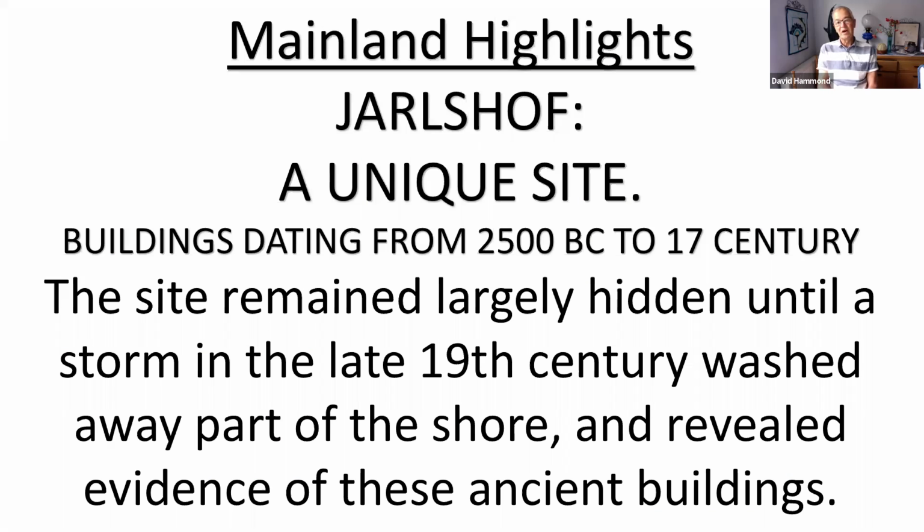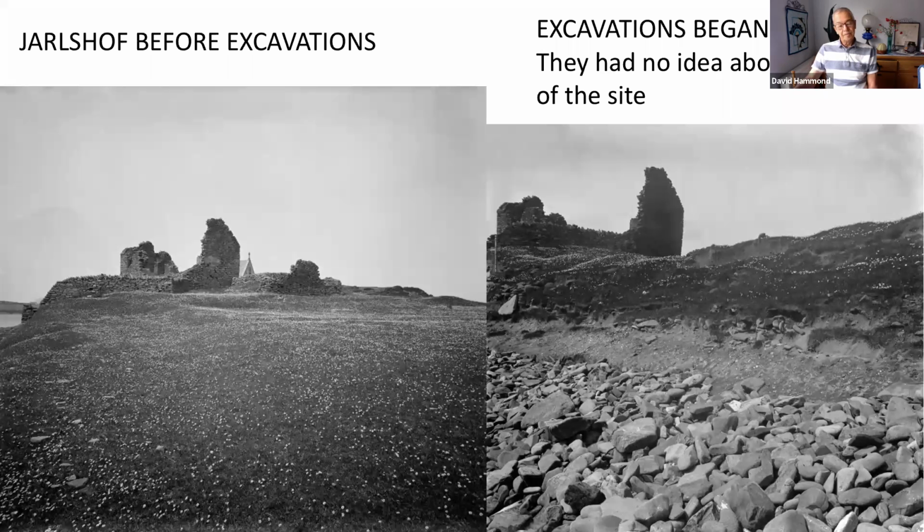So, mainland highlands. Mainland is the biggest part of Shetland, and Jarlshof is an absolutely stunning site. They've got buildings dating from 2500 BC to the 17th century, all on one site. And until a few years ago, it remained largely hidden. And they had a storm, so a bit like Skara Brae on Orkney, which was discovered from a storm, and it washed away part of the shore, and they found evidence of ancient buildings. So this is what it looked like before the storm.